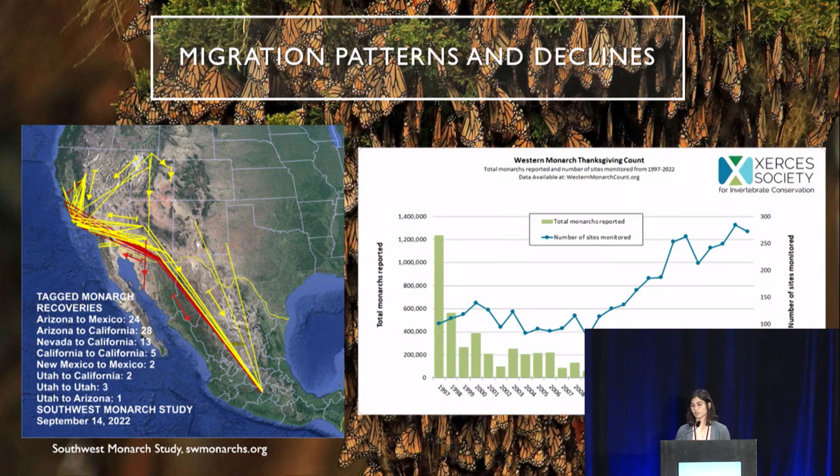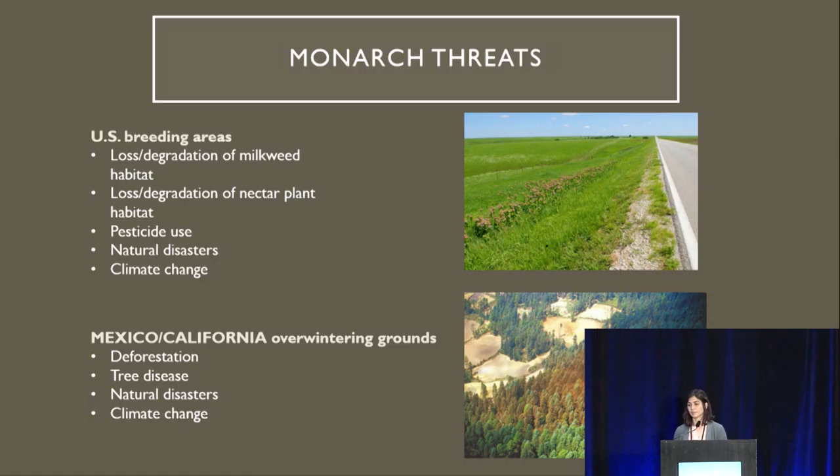And then, as we know, monarchs are declining in both the eastern and the western flyways, with particularly extreme declines that we've seen in the west recently. So this is important conservation work for monarchs and, as we mentioned earlier, for that whole host of other organisms. Monarchs are threatened by many things, as are other insects: loss of breeding habitat, loss of nectar plant habitat, pesticide use, natural disasters, climate change. Additionally, at overwintering grounds, they're threatened by things like deforestation and tree disease.